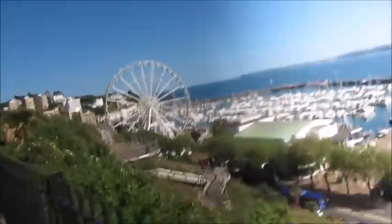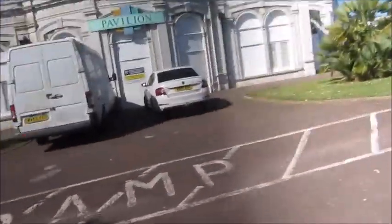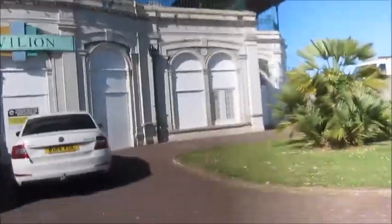And now in the town centre of Torquay. If that sound is the Ferris wheel motors, then that's a bit concerning. Torquay Pavilion is now closed for redevelopment. Really sad. And this is Fleet Walk Shopping Centre. We can see the cruise ship.